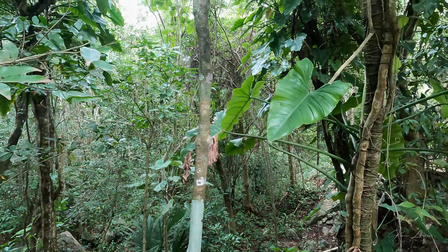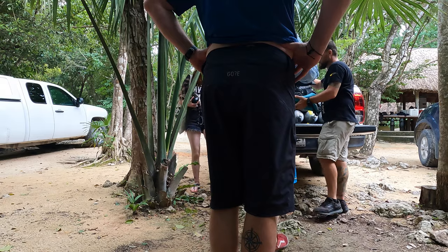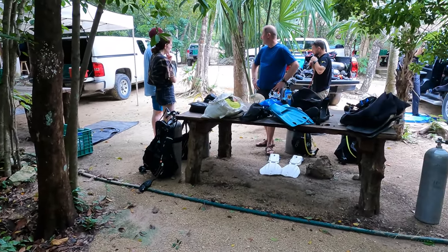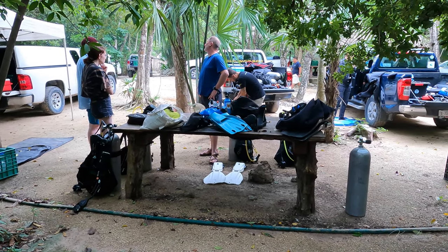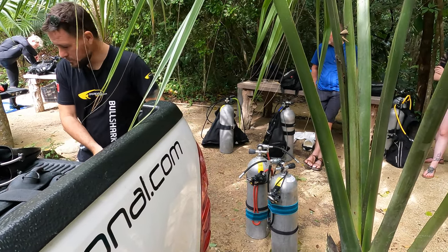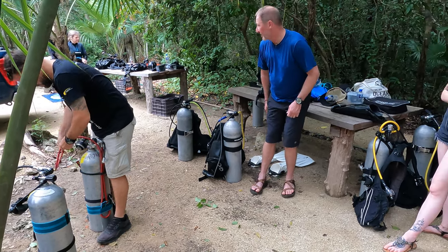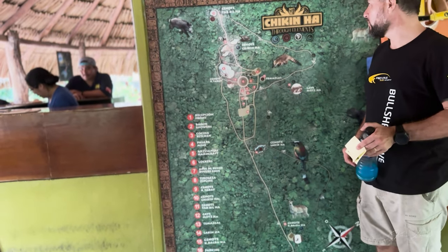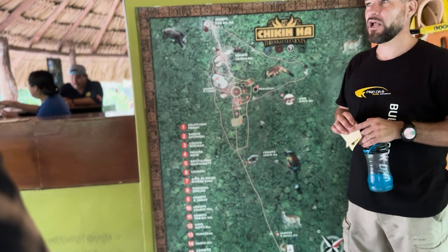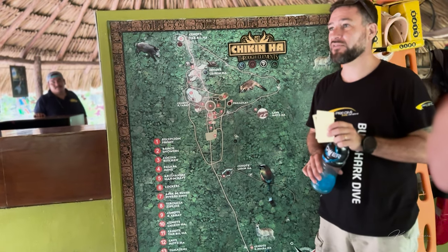We begin putting together our gear, surrounded by the sounds of the jungle. A thorough briefing by our highly advanced cave diving instructor is mandatory before venturing into the cenote. This is not your simple open water shallow dive. The briefing took about an hour. They do a lot of teaching, okay, about the area, the local culture, and things like that.